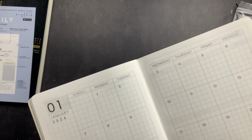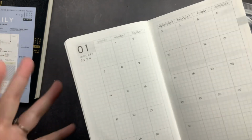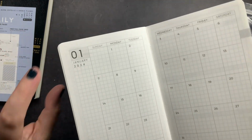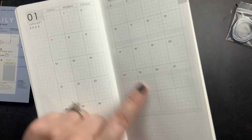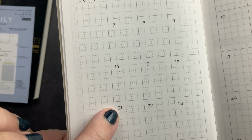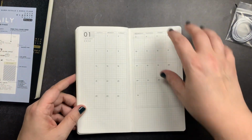Like I mentioned, they are a Sunday start, so I'm going to have to redate this entire thing. It's kind of annoying, but I have dated an entire planner before, so it's not a terrible inconvenience. It has the number of the month, the name of the month, and the year. And Sunday start, all your dates. The dates are in these boxes, so they're really easy to see. And then you have a sidebar there and some grid at the bottom that you can use for whatever you want.